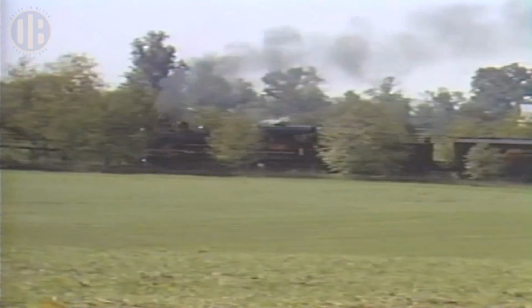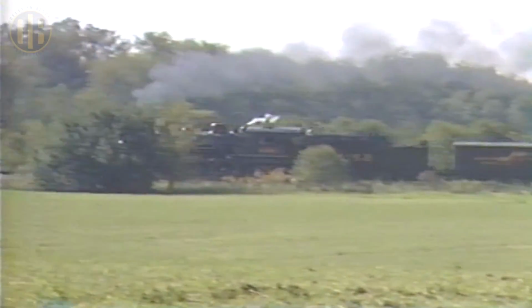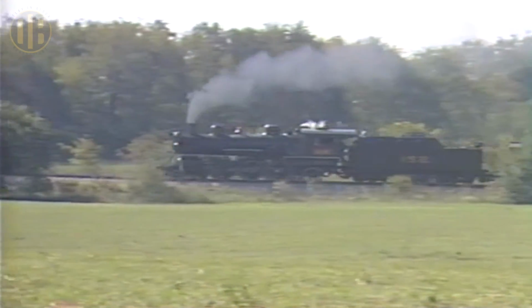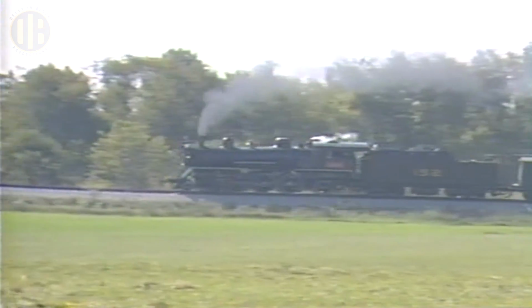Designed to pull the L&N Railroad's most important scheduled passenger trains, number 152 was the epitome of high-speed steam. However, in 1912, 152 would pull one of the most important passenger trains in U.S. history: former President Theodore Roosevelt's whistle-stop tour between Louisville and Corbin, Kentucky.